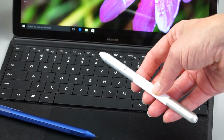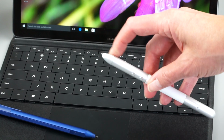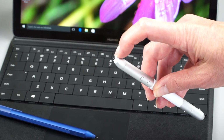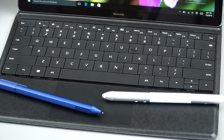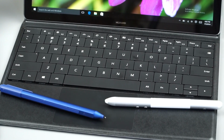2048 levels of pressure sensitivity versus 1024, really you'd be hard-pressed to feel the difference. Honestly, they both work very well. The pen tip here looks fatter, but it does come to a fairly small point. But still, it's a little bit fatter than the Surface Pro 4. I like them both a lot for drawing and for note-taking, so I would actually call it pretty much a draw there. They're both really quite good.